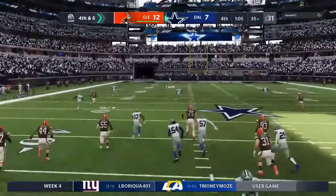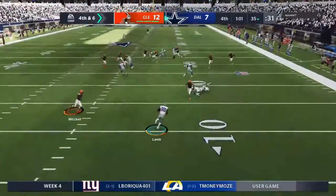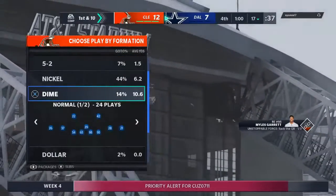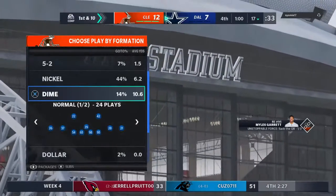On 4th down, the punt team is on as this is sent away. And he'll go ahead and field this at the 5. A pretty good punt, but a nice 13-yard return. And out will come the offense as they take over. 17-yard line.